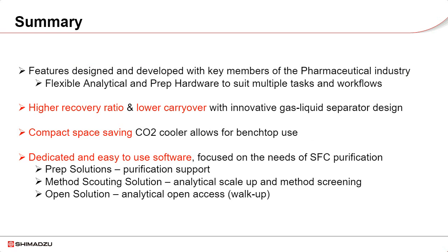By working collaboratively with members of the pharmaceutical industry, we've been able to develop flexible analytical and prep hardware to suit a number of different tasks and workflows around the purification suite, as well as in other areas of pharmaceuticals. We've achieved higher recovery ratios and lower carryover with our innovative gas liquid separator design. We've also created a compact space-saving CO2 cooler that allows for the system to be a true benchtop system. And by allowing for the use of dedicated and easy-to-use software throughout the different phases of use for SFC systems, we can truly create a user-focused experience, with prep solutions providing that purification support, method scouting solution allowing for analytical scale-up and method development, and open solutions being that walk-up, easy access, group use style of software.